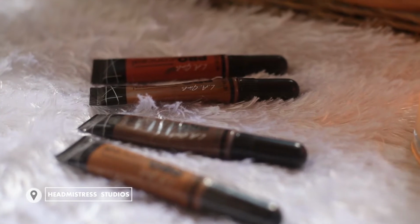So moving on to concealers. There are lots and lots of concealers around. A concealer's job is to conceal, to cover, to hide. After applying your foundation, you'd want to do some highlighting and contouring and all those good things, and you need a concealer for that.